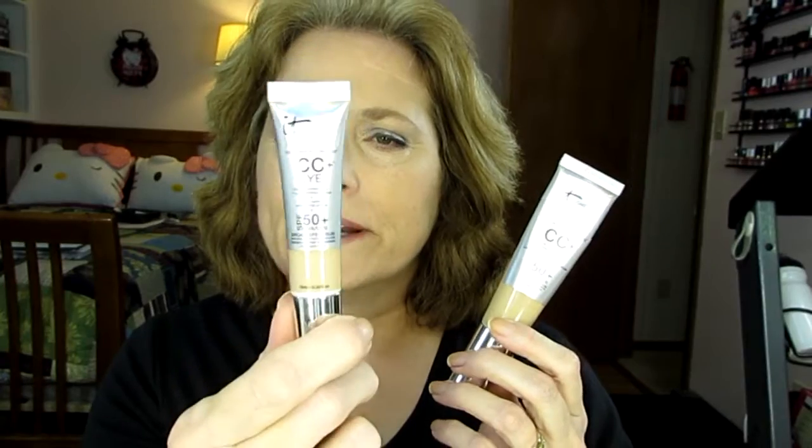This is very nice, it's got a thin texture that I like, but it's not very good at covering. So these are going to get put back and switched out.